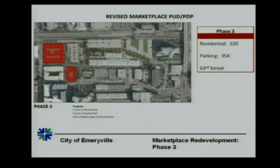So essentially what is triggering the change of sequencing is the fact that the UA Theaters, United Artists Theaters, had the option of renewing their lease, and they have chosen not to do so. So that allows their demolition to occur now rather than later. And then what that creates is a temporary parking area for the remaining buildings that are in the marketplace, as other surface parking lots are going to be seeing construction.